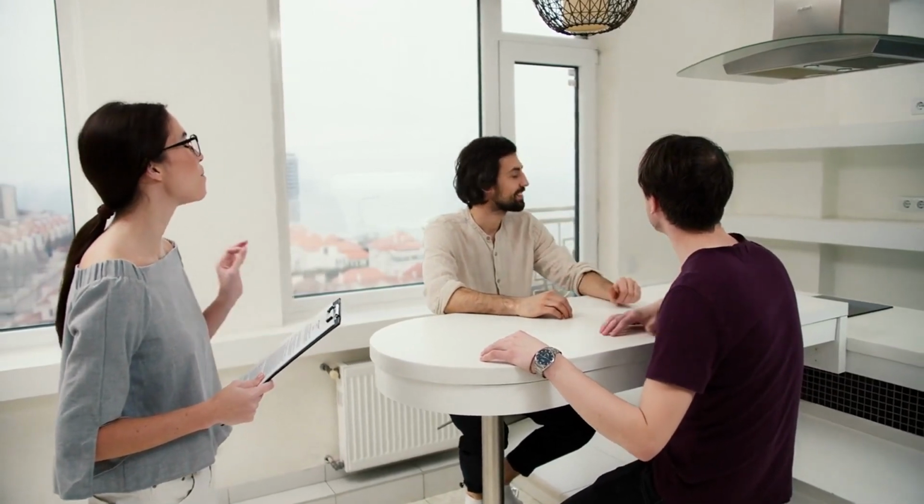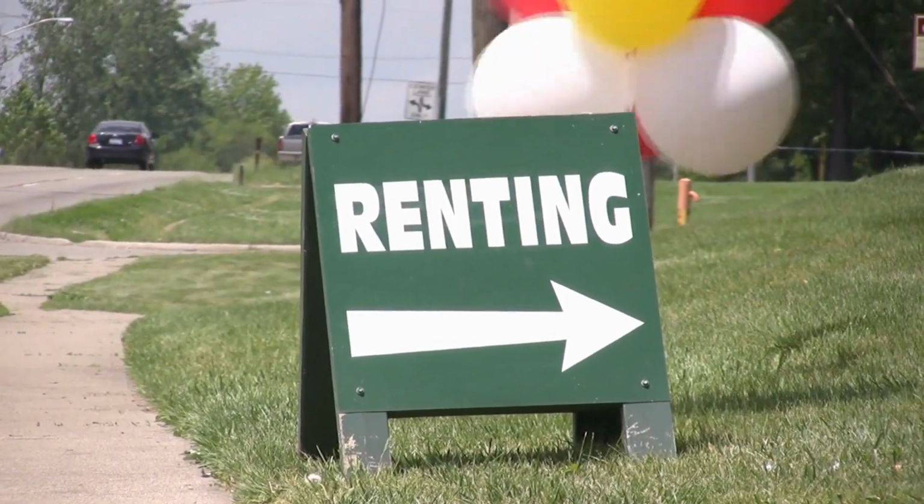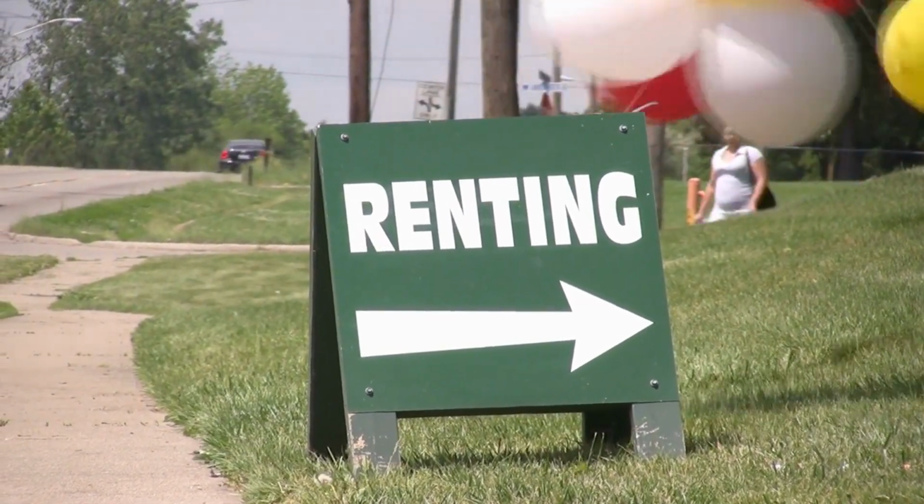As for respecting the property during the viewing, observe how the potential tenant interacts with the space and ask probing questions about their intentions for maintenance and care. Look for signs of respect such as attentiveness and appreciation for the property's features.